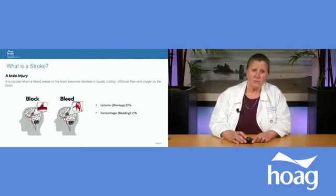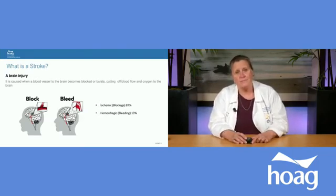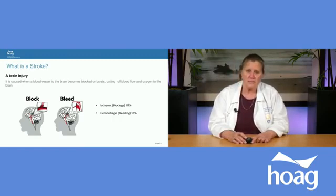But before we do that, what are we talking about? What is a stroke? A stroke is brain injury. It's caused when there is a blood vessel to the brain that becomes blocked or bursts. So I always like to tell people it's all about the pipes that are bringing blood and oxygen to your brain cells. It either gets clogged or it starts leaking.